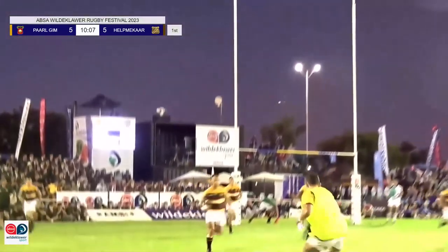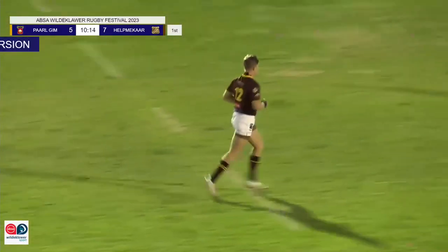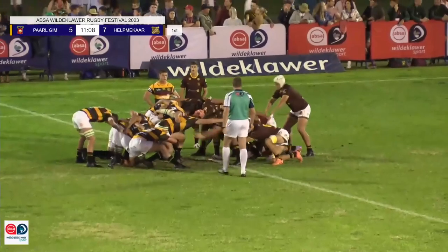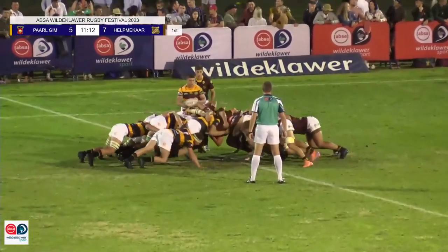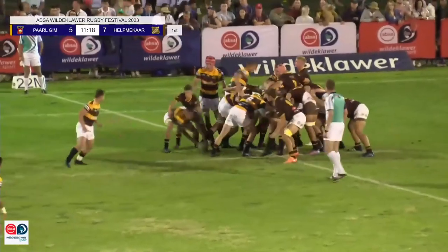Beautiful strike. Benzine is successful, so they take the lead for the first time. Madua Helpies. Team from Johannesburg, just across the road from Parktown Boys. I don't know if they're emphasizing a lot on actually sorting it out. Was it what brings teams back into the fray after they've just given away points? Beautiful scrum there from Paarl Gym, but a bit under pressure there from HELPMEKAAR.